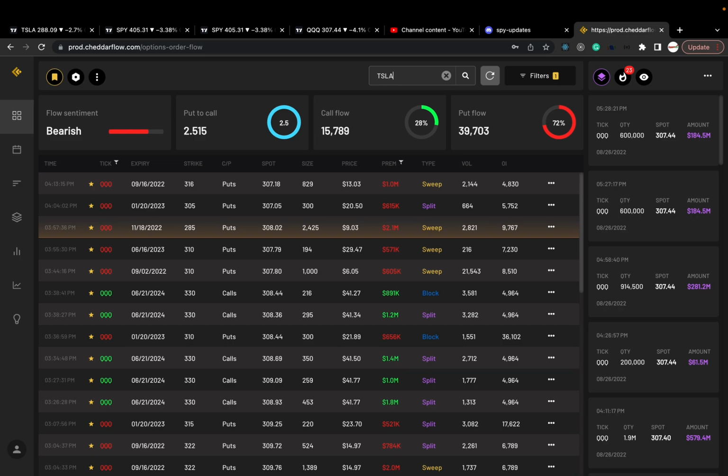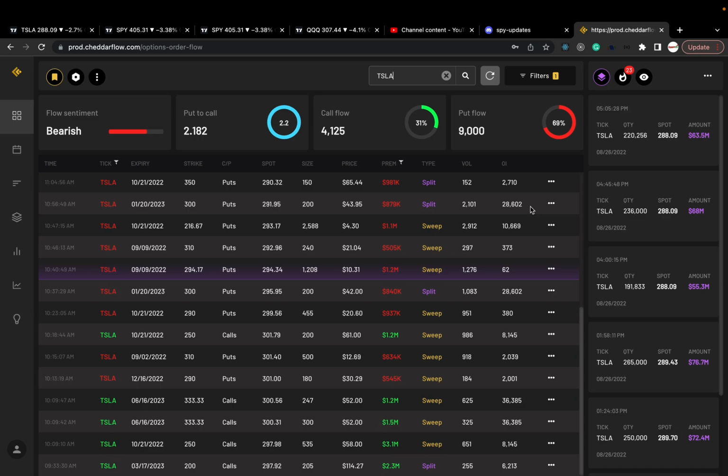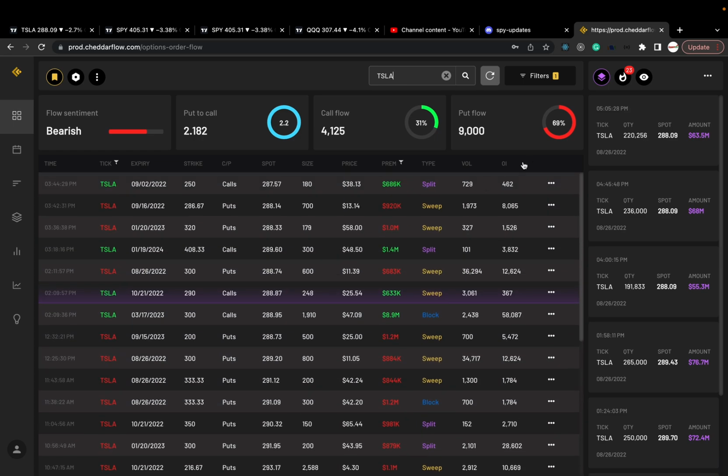And then last but not least, Tesla. 69% for puts in Tesla. So bearish. Not seeing anything that sticks out to me in the orders, but yeah, pretty bearish for Tesla as well.